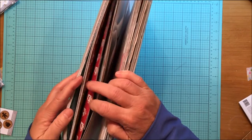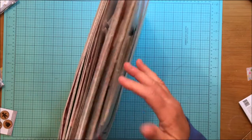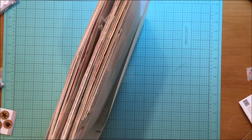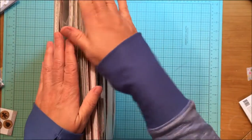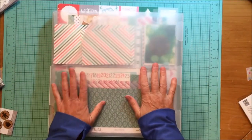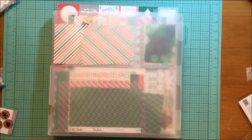And then this is just a bunch of miscellaneous Christmas papers that I sometimes pull from. I worked really hard last year to try to get that down, but I still need to do a lot of work to get that down this year. So what I do is I just pop this in there, and then it's ready for me to pull out when I am ready to work on my December daily. It's really easy. I know that's where all of my papers are.